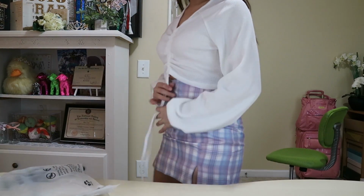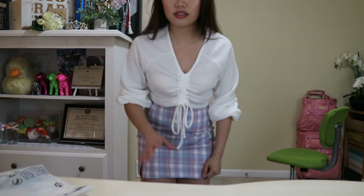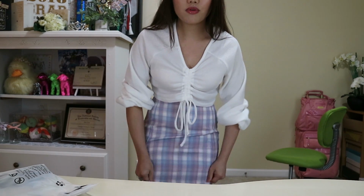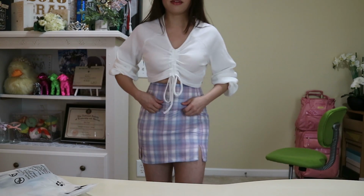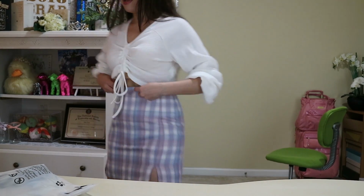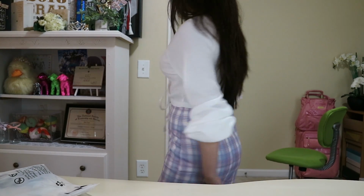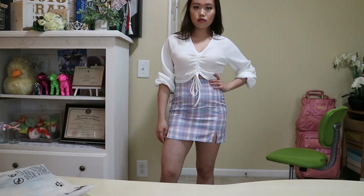So this top is better. Again, see, this is a problem. If you buy a thick fabric skirt, it will ride up and create this harsh line. This skirt is so tight for me. I will not be able to wear this skirt anywhere. But I like the colors, I will exchange for a small.